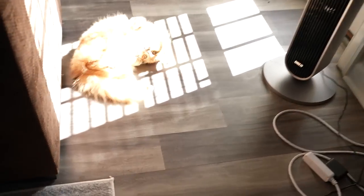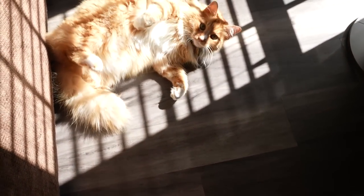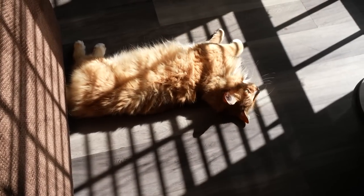Oh my God, look at him in the sun patch. Hey, buddy. Getting all hopped up on sunshine, pal. He's so cute.